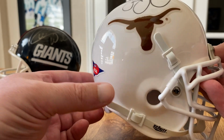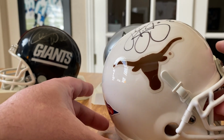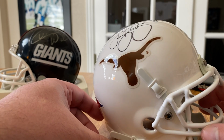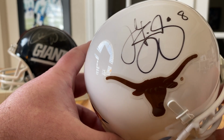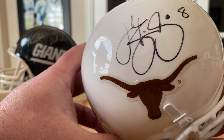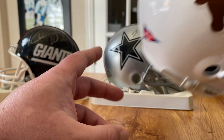This is a really cool helmet. This one is a shut instead of a right L, so it looks a little bit different. It sits a little bit different. The case is a little bit different. But I think this is super cool. If I was a UT collector, there's no way I'd let this go because he was absolutely a legend. Did not have much of an NFL career, but when college football goes, he was a lot of fun to watch.